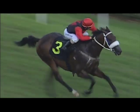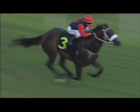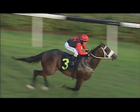Safety in horse racing is of the utmost importance, and sometimes a jockey will need to use a whip to keep a horse on a straight course.